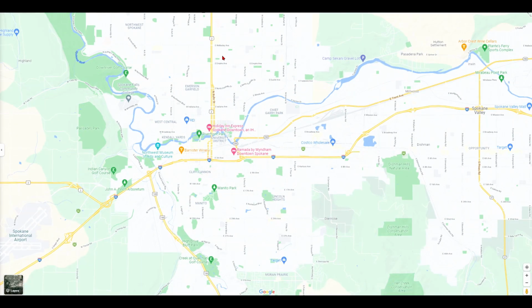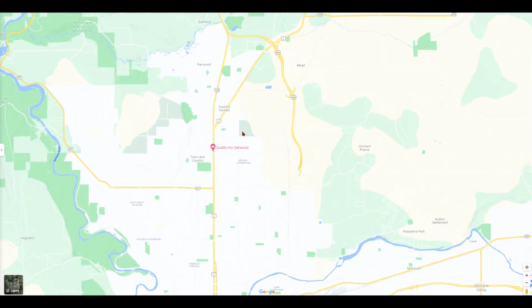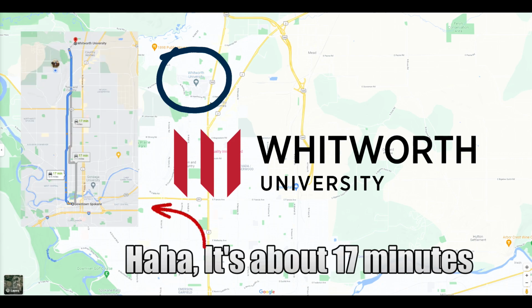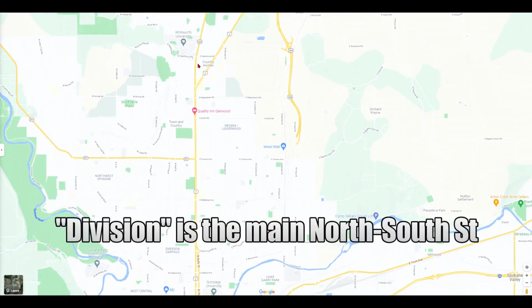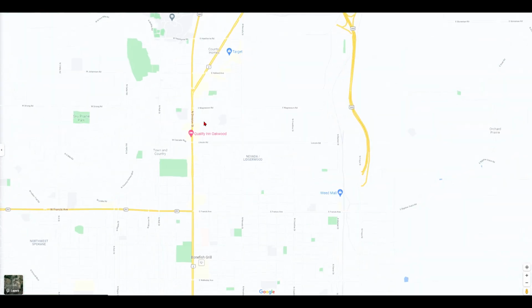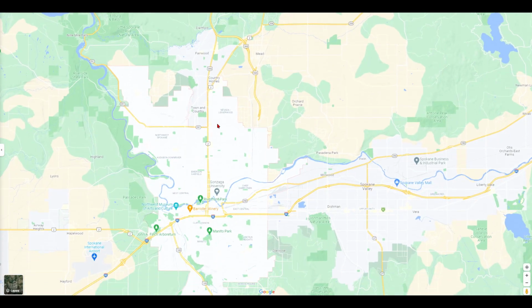And then Whitworth University, let's pull back a little bit. Whitworth University is going to be north of downtown Spokane, and it's up here, probably about a 25-minute drive along Division, which is a really busy street. It's probably the busiest north-south street in Spokane. I think there's a saying that we have more fast food restaurants on Division than any other street in the U.S., and that's right along here. Spokane's sort of a north-south drive town, it seems like. I'm always going north and south in this town.